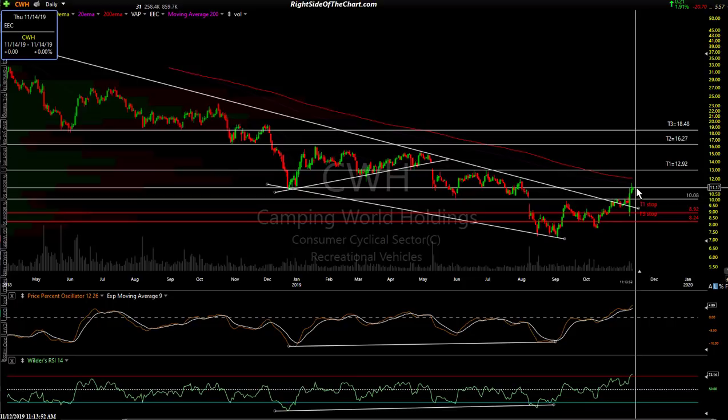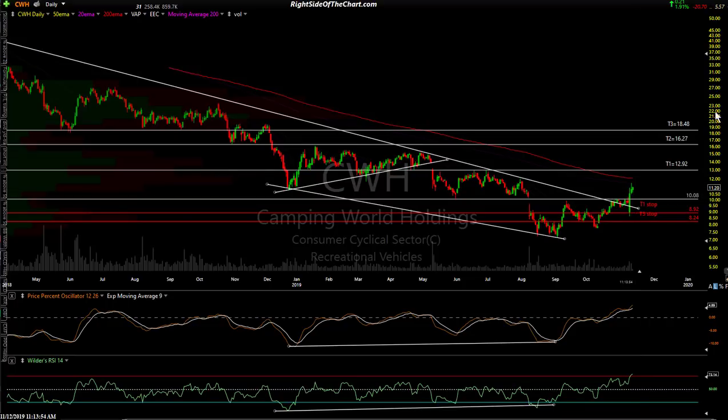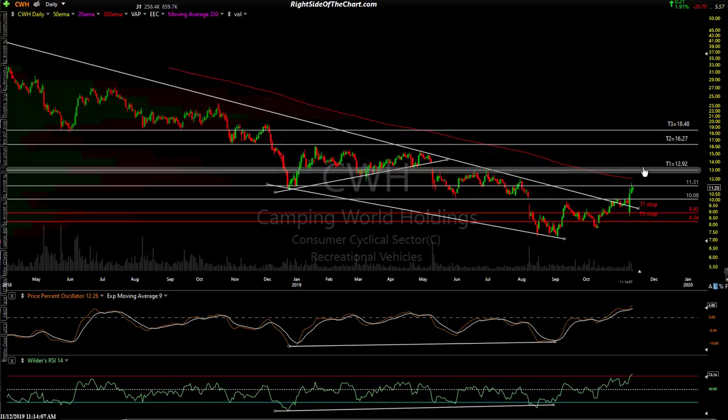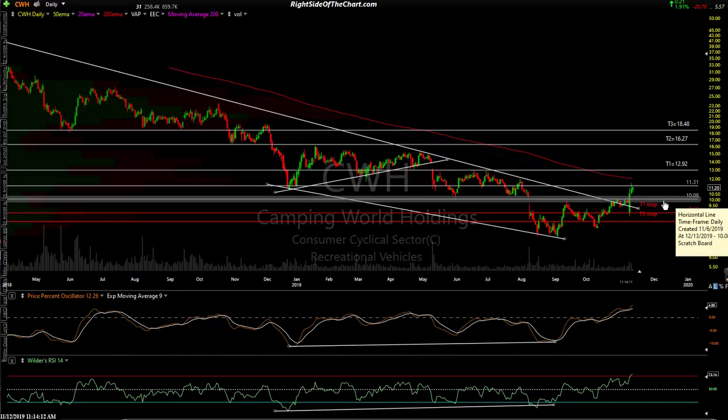That's what I call when a stock is between support and resistance. There's a minor resistance level right here. I'm going to add that, and I'm queuing in on these reaction lows. This reaction low here, another reaction low around about there. So minor resistance there, but we're halfway between really this pretty important $10 level and the first target.